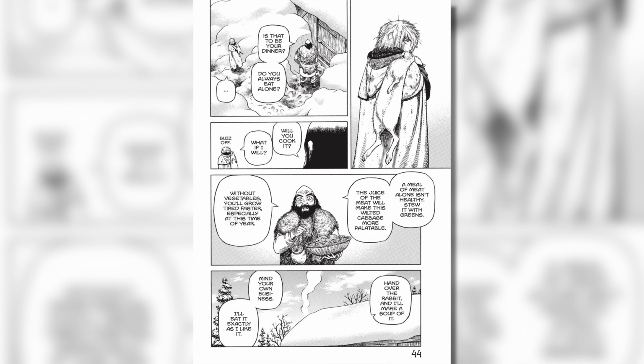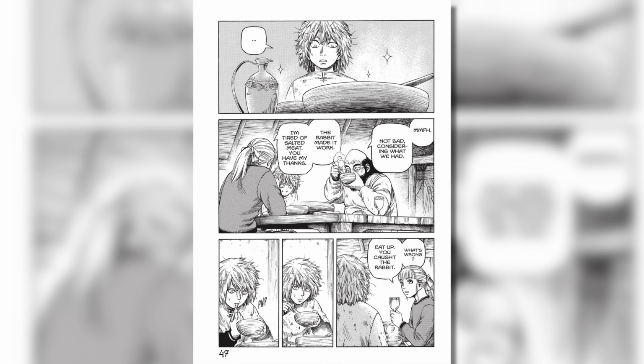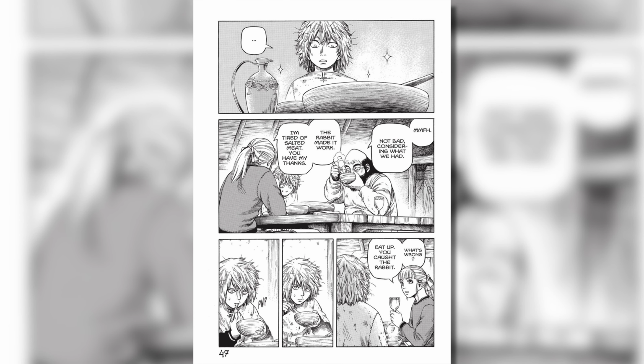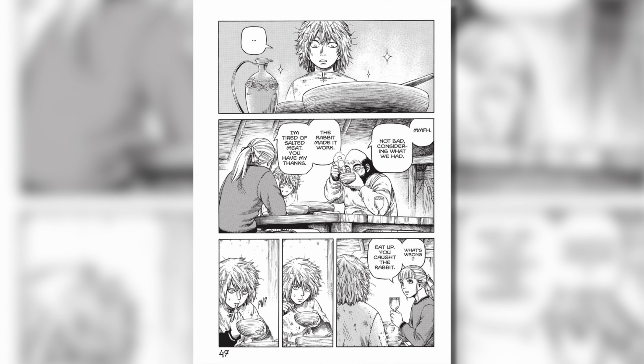Thorfinn is brought into the prince's hut after he catches a rabbit, and they take his rabbit and make some nice stew. We learn the prince does like to cook, but their father banned them from doing so. But they do make the soup that Thorfinn begins eating, but his eating is interrupted as soldiers burst in.